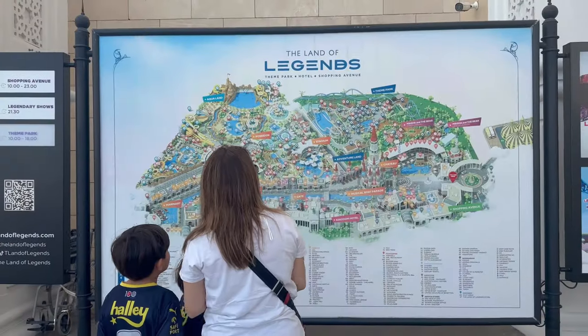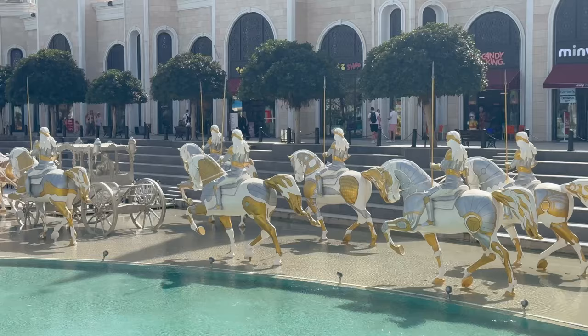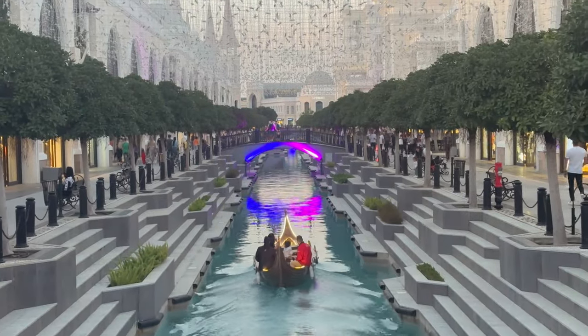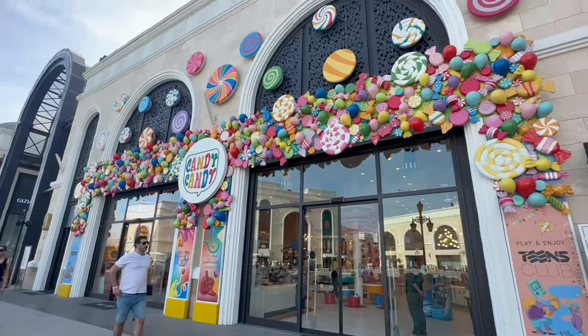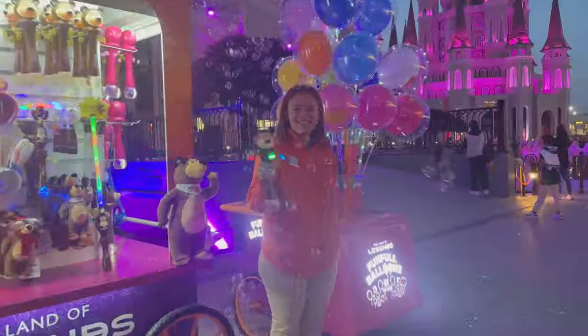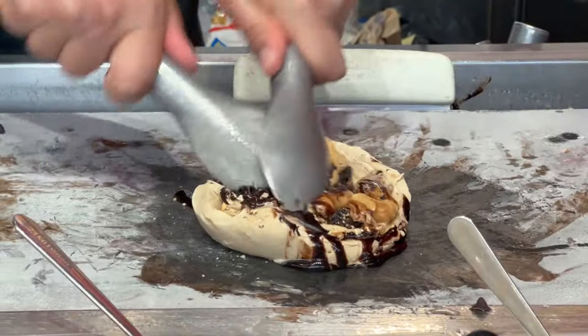Last but not least, if you're staying a few extra days in the city and are interested in a day trip that includes shopping, riding roller coasters, enjoying a gondola ride Venice style, water fountain shows, delicious ice cream, and so much more, then head to Land of Legends. It's the most popular theme park in the whole Antalya region and attracts close to 2 million people each year from all around the world.